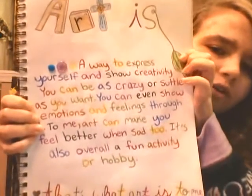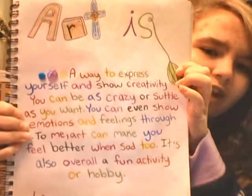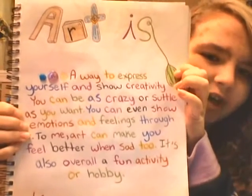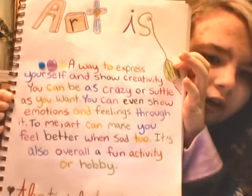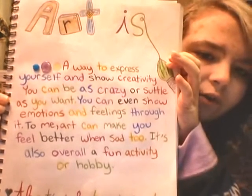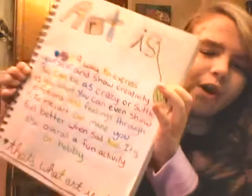Art is a way to express yourself and show creativity. You can be as crazy or subtle as you want. You can even show emotions and feelings through it. To me, art can make you feel better when sad too. It's also overall a fun activity or hobby. I couldn't really write a lot because it's only one page, and you have to make it look pretty, but I'm actually a better writer than that, so don't worry.